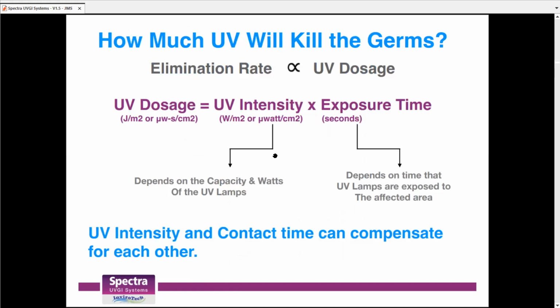So the next question is, if UVGI is the solution for better indoor air quality, how much UV can kill the germs? Okay. So there is what we call UV dosage, which consists of UV intensity and exposure time. So actually, UV dosage really varies with these two factors, no?